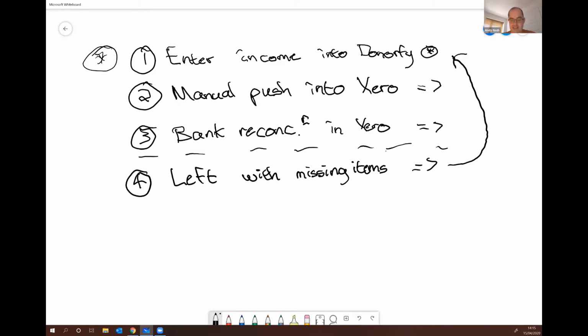But effectively, the process and the principle is this: we're going to enter all our income into Donorfy. We're going to use a manual push within Donorfy to push that into Xero. And then we do our bank reconciliation in Xero. And anything left, we then need to enter into Donorfy and push back through. As I say, for all you fundraisers, Donorfy is now going to be the real source of your finance data as well. And that therefore means that hopefully at the end of this process, Donorfy and Xero will match because they're going to have the same information. So that's the overall principle.